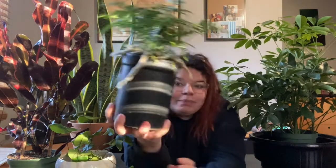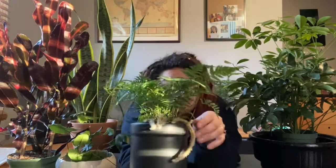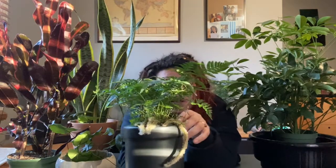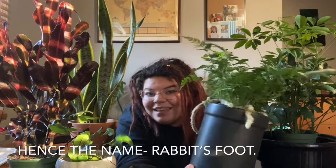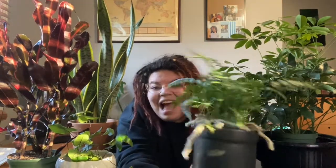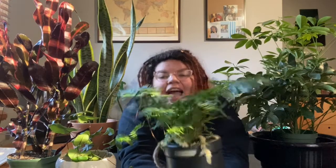But I love this pot. Like, I loved coming home with all these new plants and being able to find pots for them all. But I think this pot is absolutely perfect for this rabbit's foot fern for right now, because you can show off the furry little legs. I love her. I have not named anybody yet.